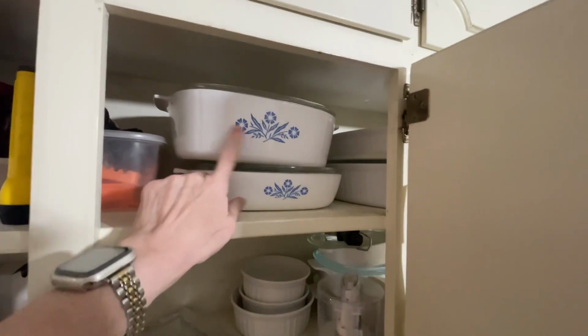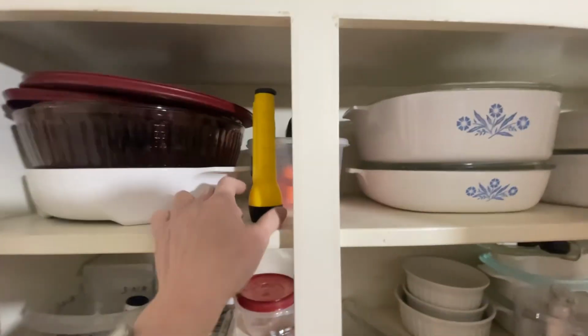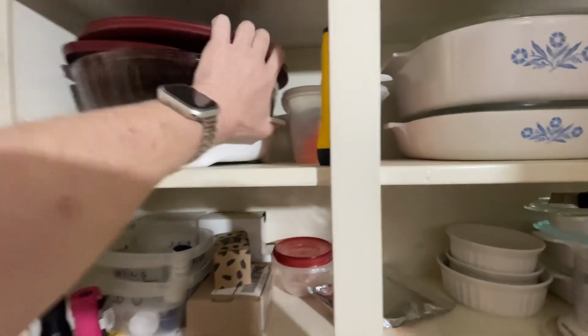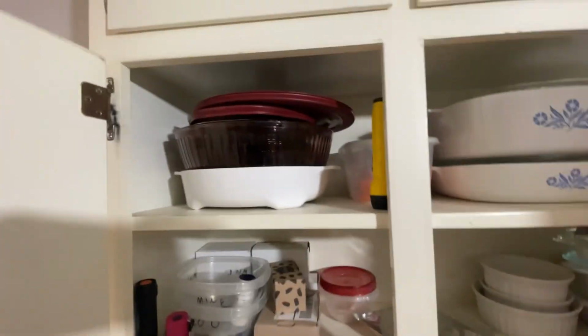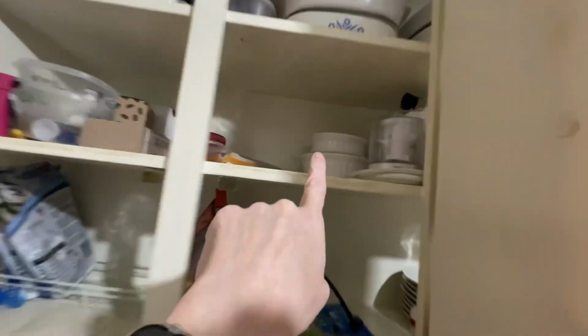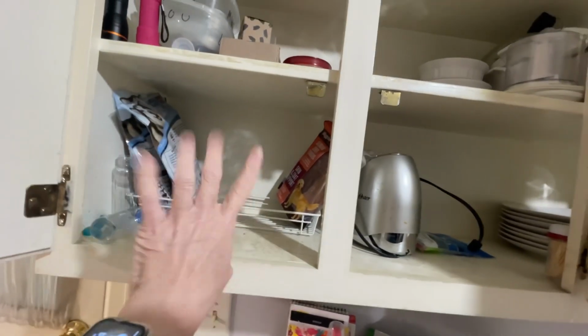And then these, I believe the blue one is the one that's worth money, so I will not donate those. This is a cuber thing and a flashlight and cooking stuff. Hey, is this Corningware too? Let's see. Hang on. Nope, it doesn't have anything on the other side. Then I got my dog meds and stuff, and then more. I think that's Corel is the brand. Anyway, then this is where I keep my dog treats. I ain't moving those. Then I got a blender.